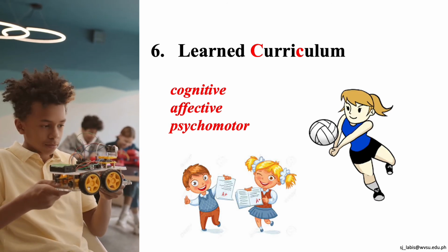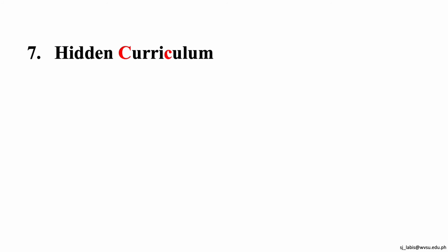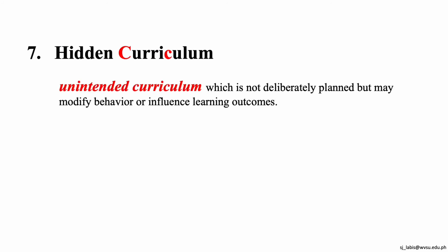or psychomotor. And we're down to the last one, which is the hidden curriculum. It is also called unintended curriculum. This curriculum is not deliberately planned but has a great impact on the behavior of the learner.